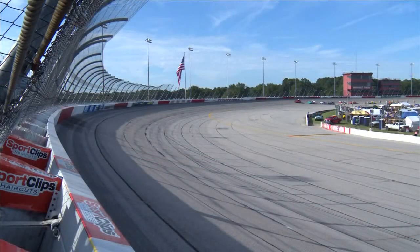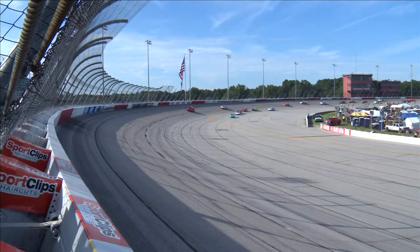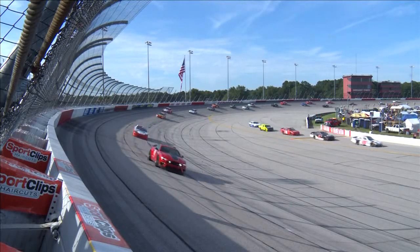But I'm really interested in this final stage, 54 laps, the longest of the 3 stages. All these drivers can make it on fuel, but they do have tires in the pits if the yellows come out. The question is, do you put them on, how long you've run?